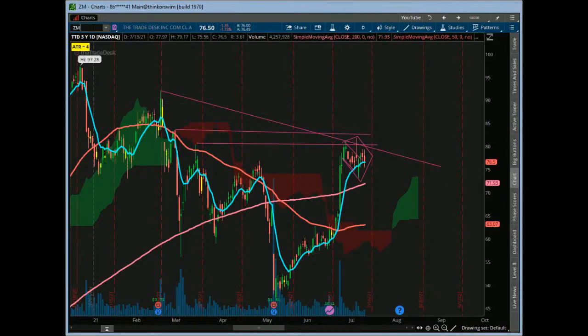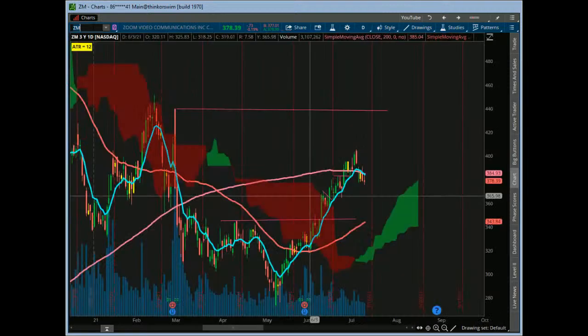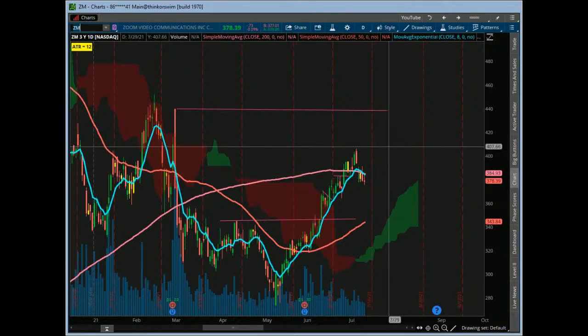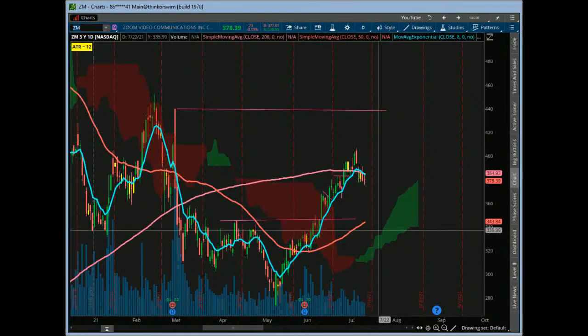Let's take a look at Zoom. So Zoom had a decent start today. It looked like it was going to get going. Kathy bought some yesterday. Spent a bunch of money on Zoom yesterday, and then it's kind of down here with a little spinning top. So keep an eye on it, see how it goes.